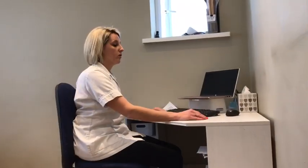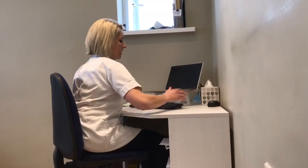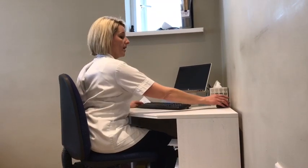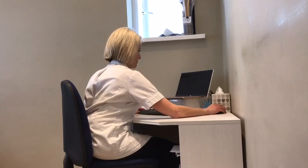What we see a lot of is people sitting at their desks with their mouses over here, the desk cluttered, having to work around cracked keyboards. Space it out as much as you can, keep your desk tidy and move the mouse to suit you, not you to suit the mouse.